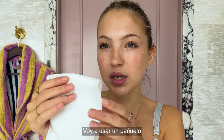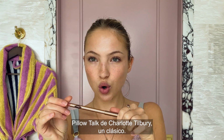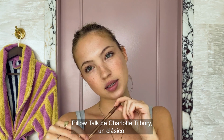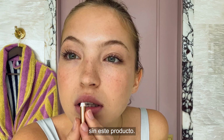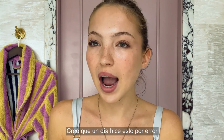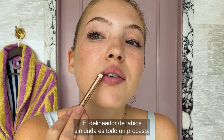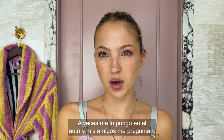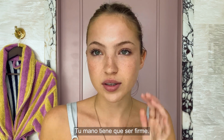I'm just gonna take some tissue because I had the liner on. Pillow Talk by Charlotte Tilbury, a classic. It's my favorite thing ever and I can't leave the house without this either. I think I accidentally did that one day and then just decided it looked good. Lip liner is definitely a process. I do mine in the car sometimes and my friends are like, how are you doing that? But you just gotta have a steady hand.